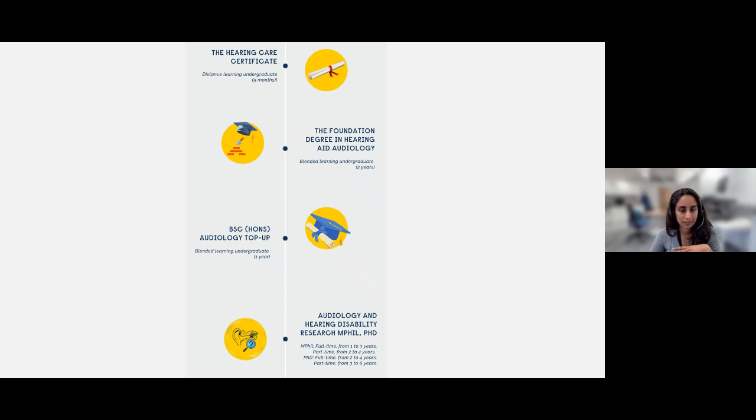So you can start with us with a hearing care certificate, which is a distance learning undergraduate course, a 9-month course. And that can get your hearing care assistant doing things like basic audiograms, supporting with repairs, doing impressions, otoscopy. So really supporting a hearing aid dispenser or an audiologist in that role. And they can then move on to the foundation degree in hearing aid audiology, which is either the apprenticeship or the non-apprenticeship. And just to clarify, you don't need to do the hearing care certificate first. So you absolutely can go straight into that.